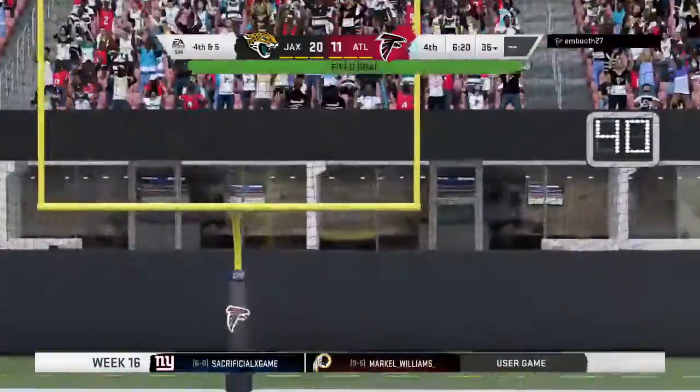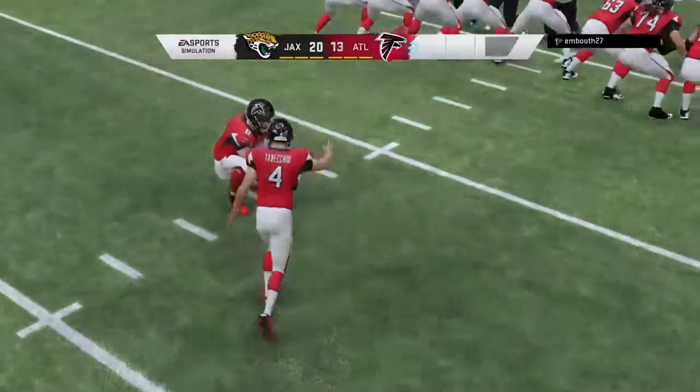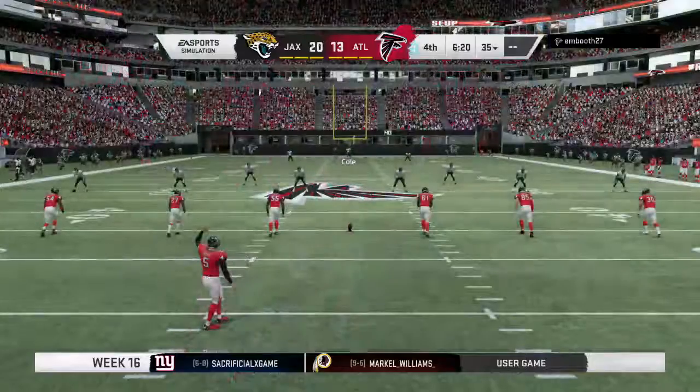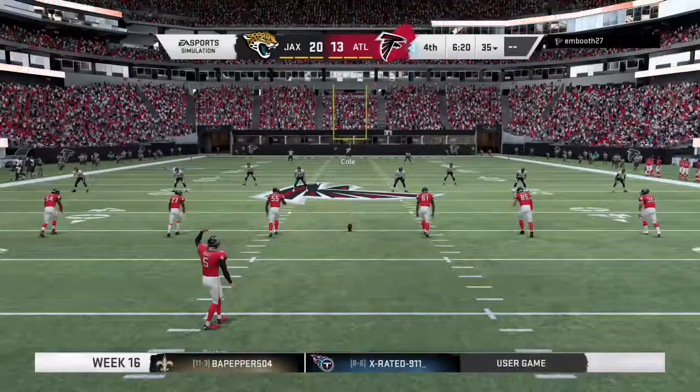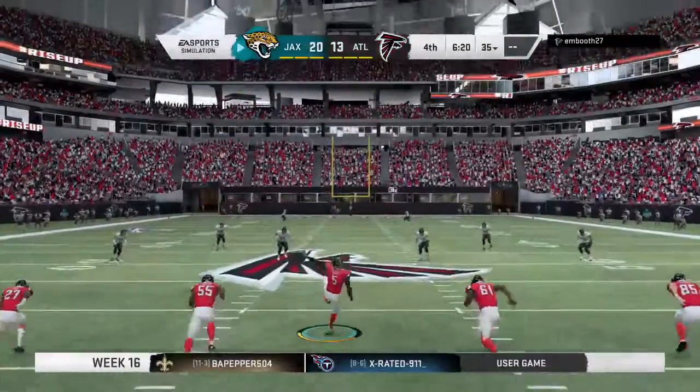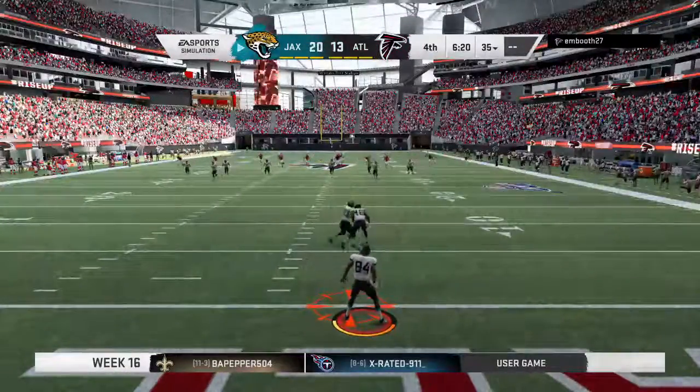Tavecchio puts this one through, and that will tighten this one up a bit. Now a one-score game at 20-13. All right, so they needed 2 scores to get back in the game. The field goal there, maybe not exactly what they wanted, but the necessary first step. There's still time remaining, and there's enough time to get it done.